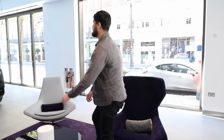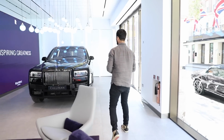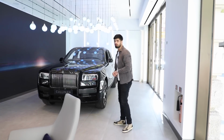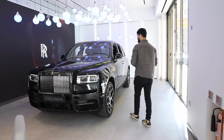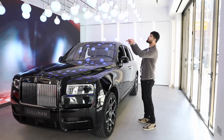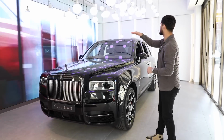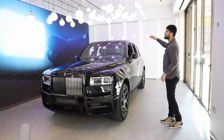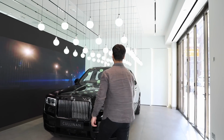Right, let's head on over to this part of the showroom. And as you all know, this is one of my favorite Rolls-Royce models of all time, the Rolls-Royce Cullinan. And here we have a black badge one. And the lights on top of this are even more interesting. Now, these lights actually go towards the shape of the car, so they actually move. They're on a timer at the moment. Look, they're moving now. Check this out.